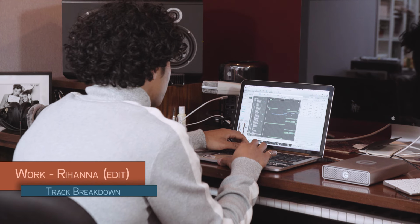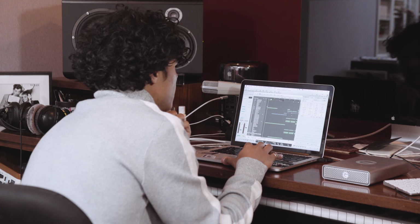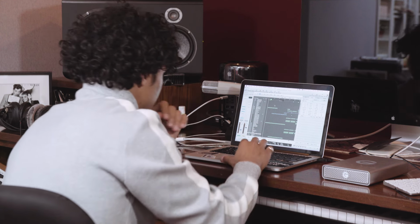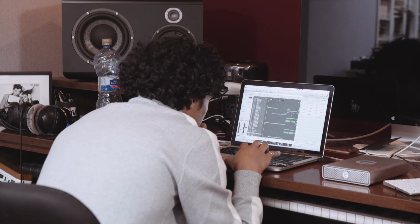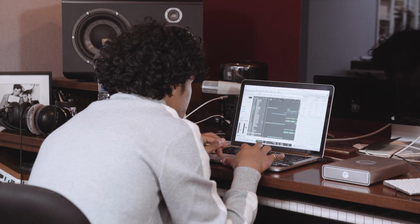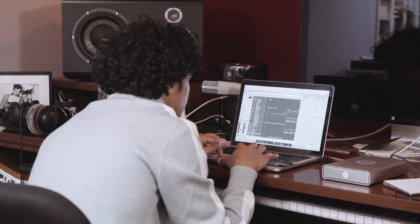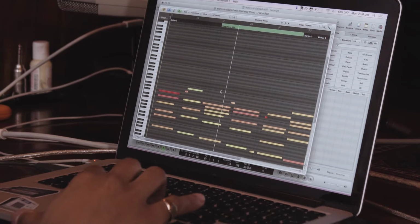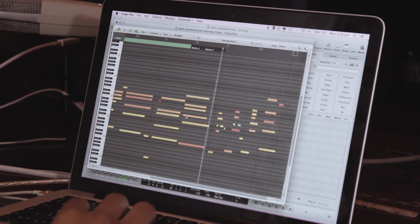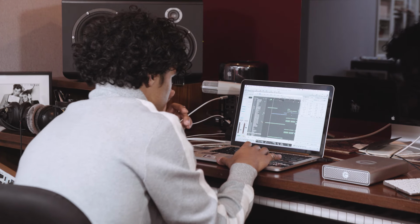So when I was making this project, I was sitting in a cafe. So the project is kind of a mess, and I haven't looked into it in a while. But I started off with the chords and the vocal. So these are the chords. Then I added the vocals.